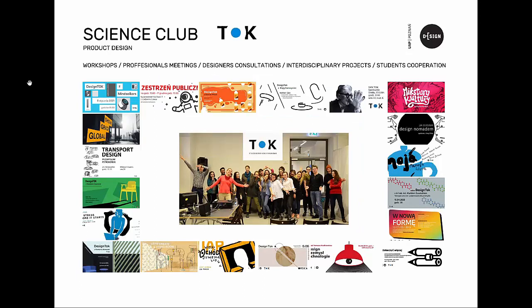Students work together also. They gather in a science club talk, which is connected to our department, and they try to cooperate with designers. They have consultations with designers. They create interdisciplinary projects and cooperate with other students from another universities, for example, a technology university in Poznan. So there are a lot of activities from this field.